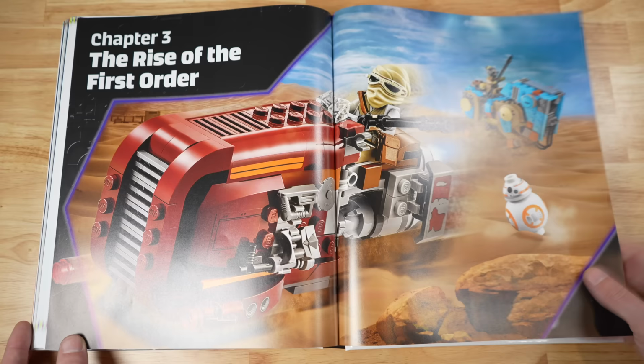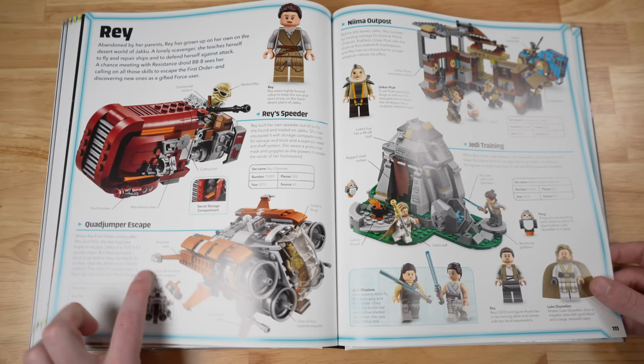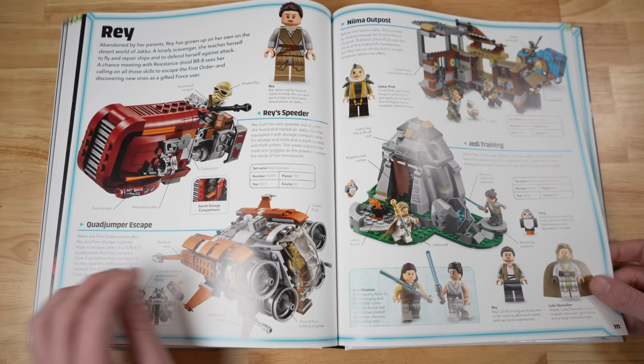Now, we have Rey, we have Niima Outpost. This set, $60 was probably too much, but I thought it was okay. But yeah, it was a weird scenery set. I think the Quad Jumper Escape set is mad underrated just because of its play feature where all of the engines can pop off. Great Jedi training set from 2018 there.